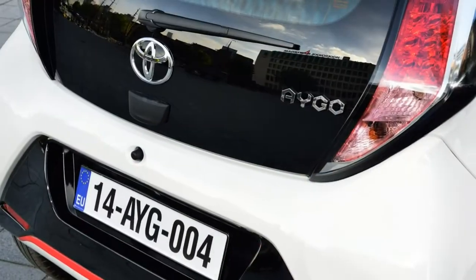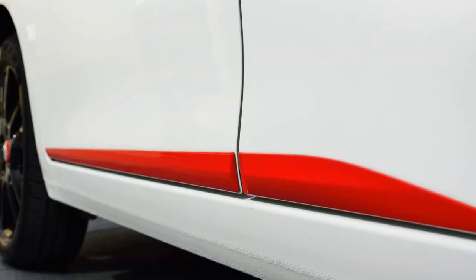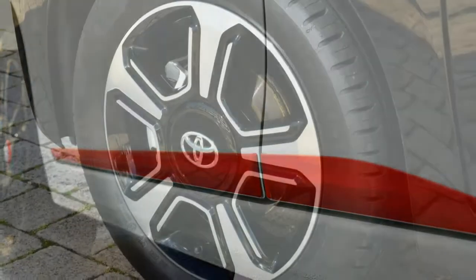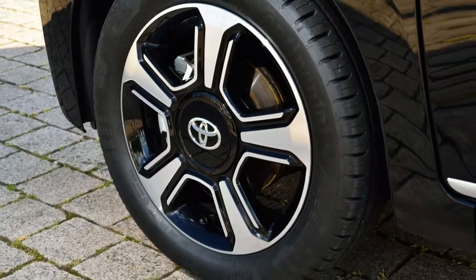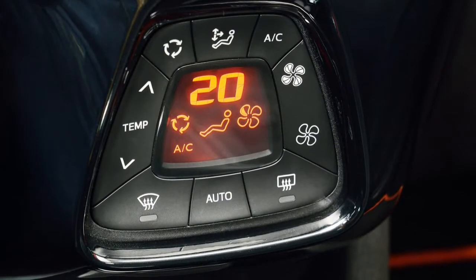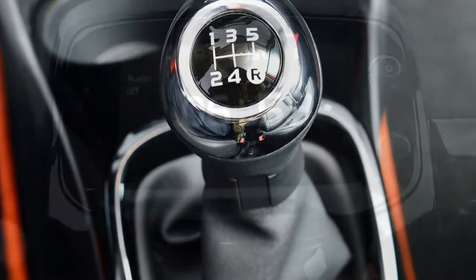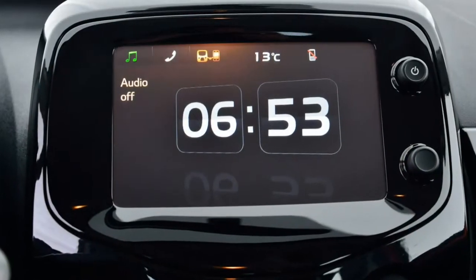All-new range. Dominating the look of the new Toyota Aygo are the contrasting color decks over the nose of the car, leading up to the side windows. This is part of Toyota's attempt to make the Aygo appeal to a younger clientele, as the X and various other elements of the car's exterior and design can be customized.